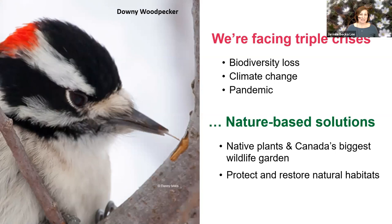And one of the simplest nature-based solutions is planting native plants. By putting habitat back to where it's needed, we not only improve biodiversity outcomes, but the native plants also help to absorb carbon from the atmosphere. And by restoring fragmented and degraded landscapes, we're really helping to bring about more of a balance in our landscapes. We call this Growing Canada's Biggest Wildlife Garden, and we'd like to invite you to join us in doing that. Next slide, please.